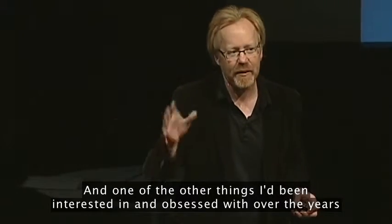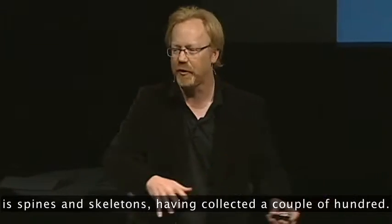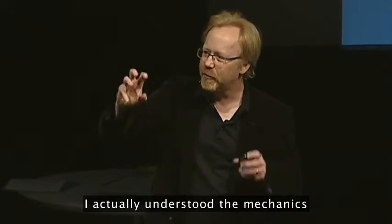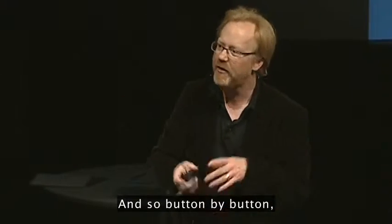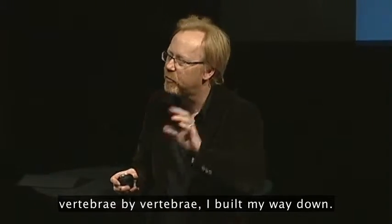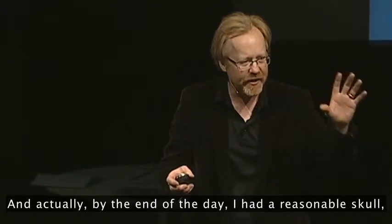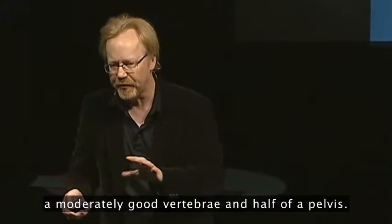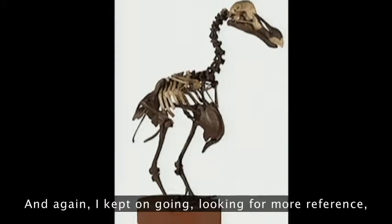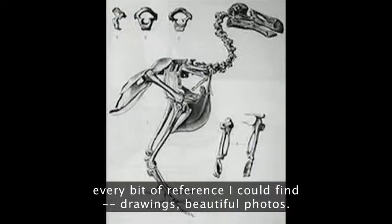And one of the other things I've been interested in and obsessed with over the years is spines and skeletons, having collected a couple of hundred. I actually understood the mechanics of vertebrae enough to start to imitate them. And so button by button, vertebrae by vertebrae, I built my way down. By the end of the day, I had a reasonable skull, moderately good vertebrae, and half of a pelvis.